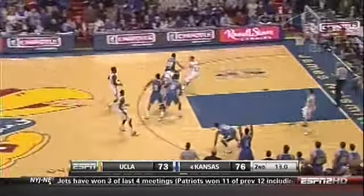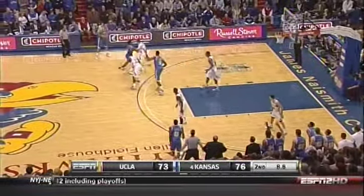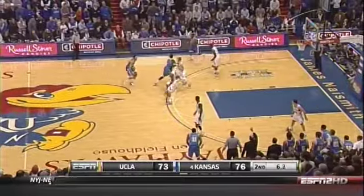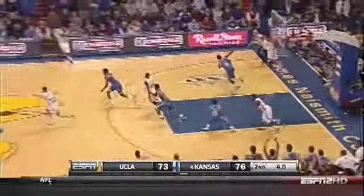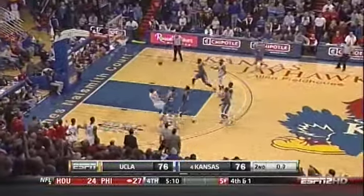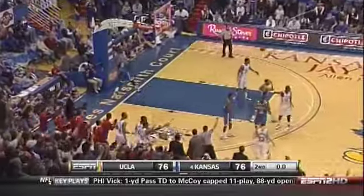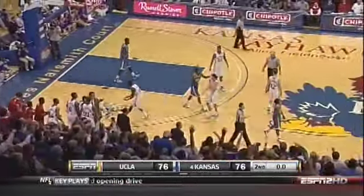Oh, Honeycutt collects it. Now you have to shoot the 3. Honeycutt for the tie. Got it! Wow! At the buzzer. And did they get a foul? They got a foul at the buzzer.